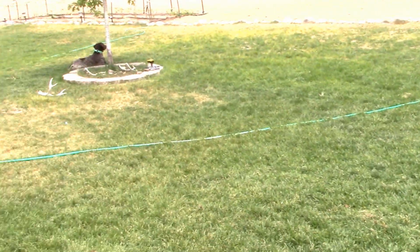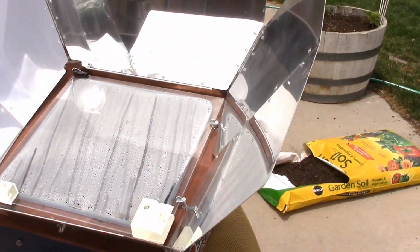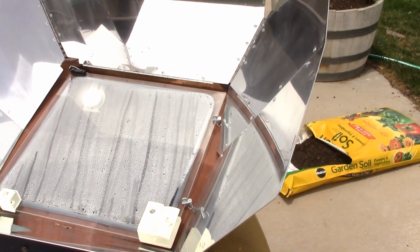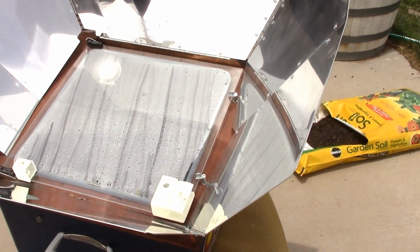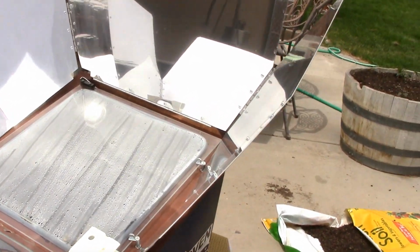Oh, first I want to bring you over. I have elk ribs in my outdoor slow cooker, as I call it, but this is my All-American Sun Oven. You guys are familiar with that.